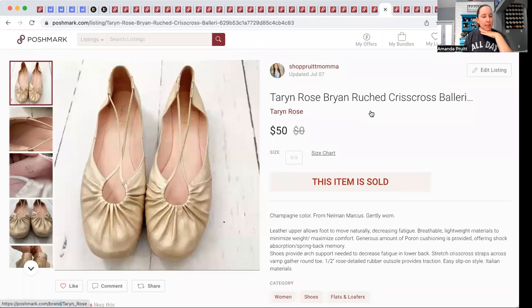This is an expensive brand, Terran Rose. These are some beautiful ballerina style shoes, and they took forever to sell. So would I pick this brand up again? Probably if it was really cheap, but I do want to say I had them listed for a year and a half at least, and they sold for $50. I did pick these up at a local Salvation Army.